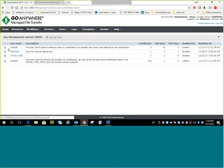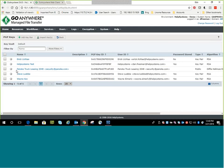Now, for PGP keys, this is going to be more for the automated decryption and encryption as well as digital signature and verification process. That's going to be part of the key vault that you create. But in any case, it's very, very similar to the SSH keys.